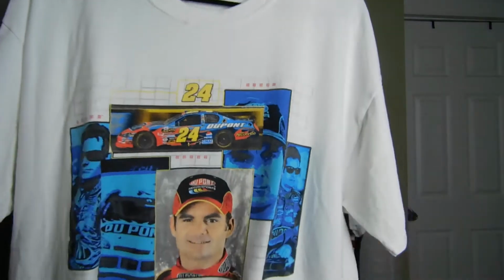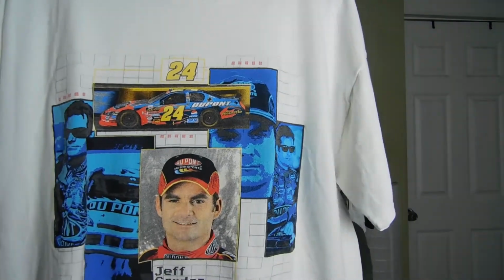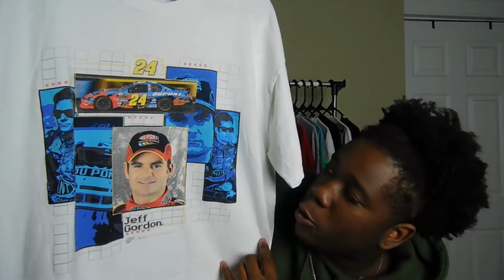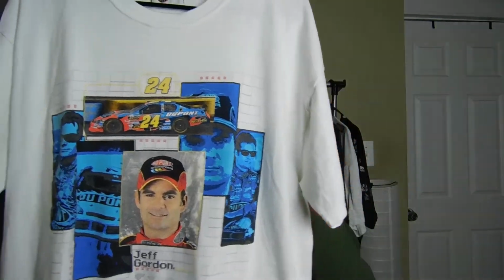Now the next tee we actually have up is a tee that I bought before, around the time of Thanksgiving. And when I did end up going back home, I ended up picking up this tee, and it is a vintage Jeff Gordon tee. Now, as you can see, there is a crazy front graphic with the different photos of Jeff Gordon and then the car itself. And as you can see, it also has the number 24.